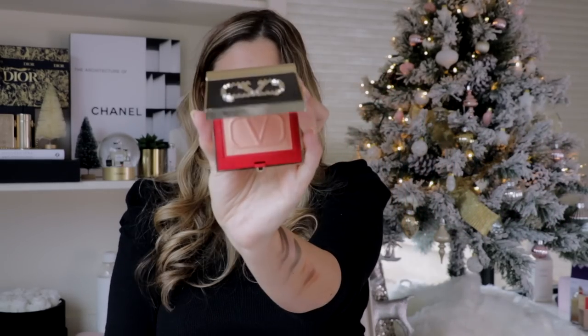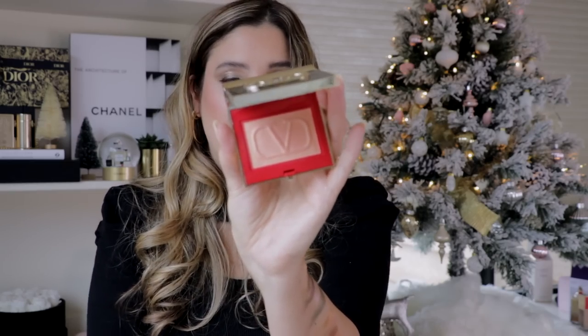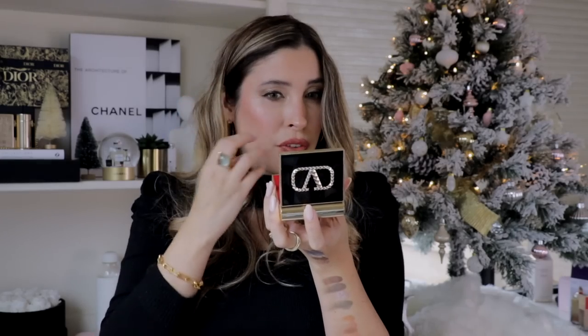Okay, friends, next, Valentino. Well, Valentino, if they have surprised me, this is their eye and cheek. To me, it's more of a highlighter, but again, that beautiful formula that just creates a very soft, ethereal kind of shine to your cheeks. And the formulation from Valentino powders is just so fantastic, because it blends everything seamlessly on your skin. They do have one of my favorite formulations in blushes, in bronzers, in highlighters.